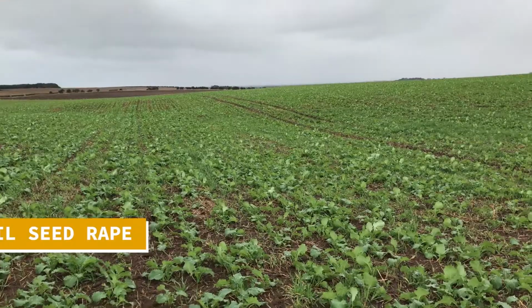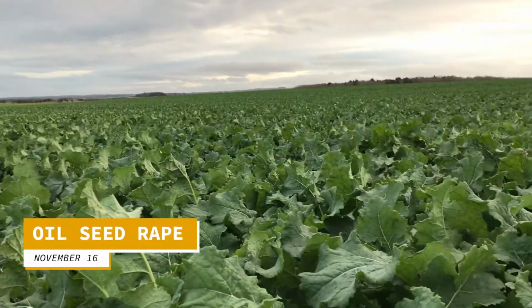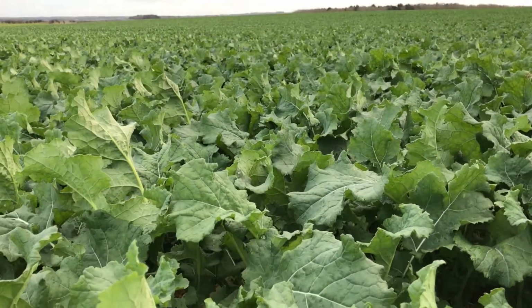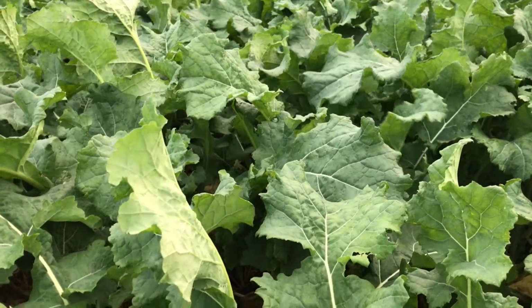Back at the company farm today, just thought we'd give you an update as to what's going on. Not a huge amount's changed since the last time we were down here, other than, well, quite a bit of crop growth. All the crops are looking well. The oilseed rape's probably established a bit too well, it's looking a bit thick. The wheat looks really good, and the winter barley's growing away quite nicely.